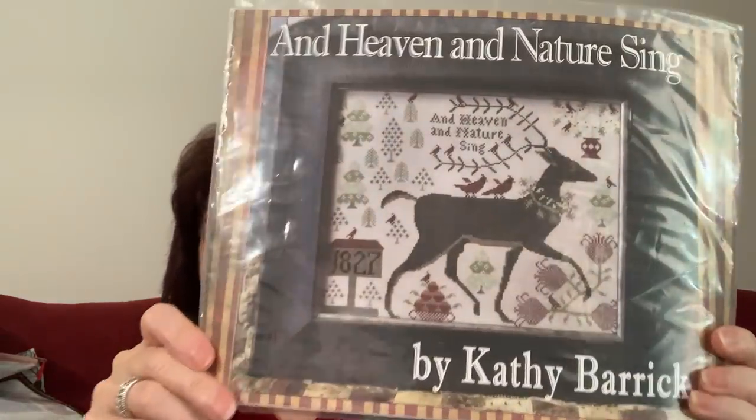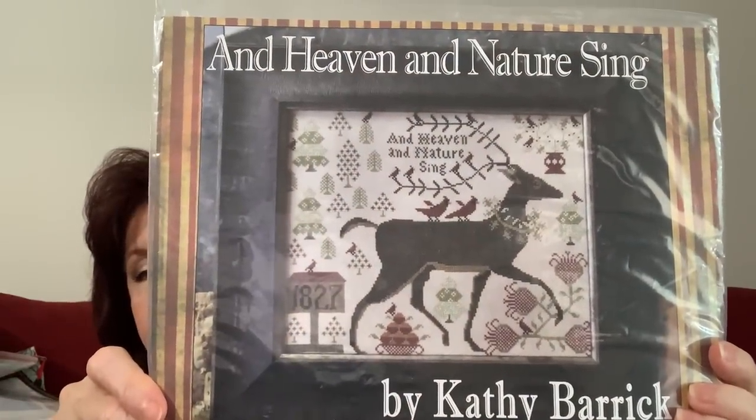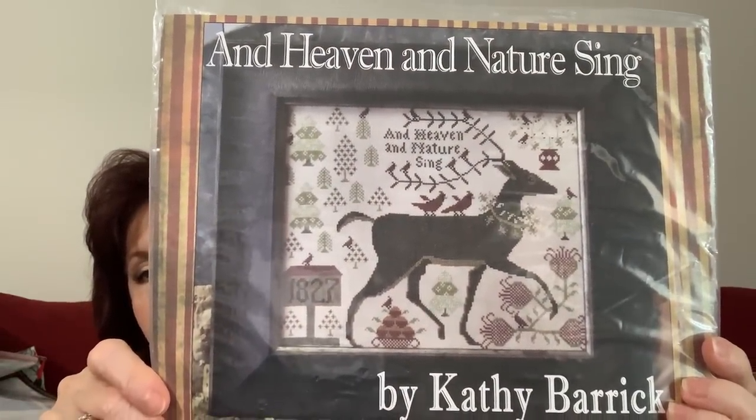Oh, I lied. This one's kind of a wintry piece, although it doesn't look super, super winter. This one is And Heaven and Nature Sing by Kathy Barrick. This is the one with a huge deer. Looks like this. I gotta start on that deer. Oh, he's gonna be fun. He's lots of filling. He's just gonna be enjoyable. I'm stitching this one on a 32 count piece of Lugana in the color Clay.